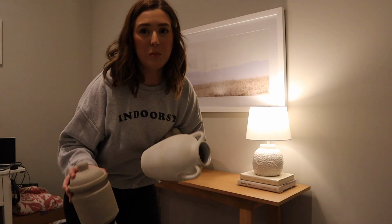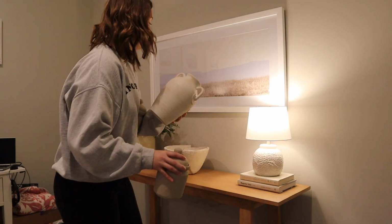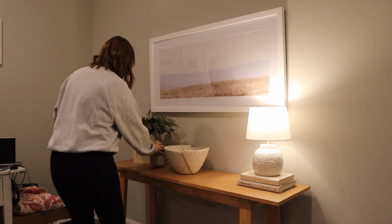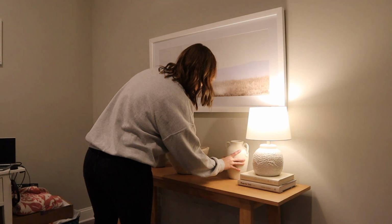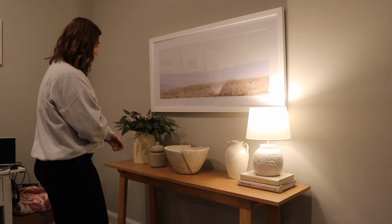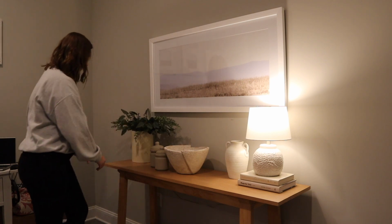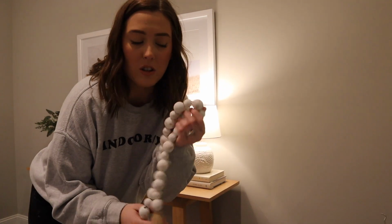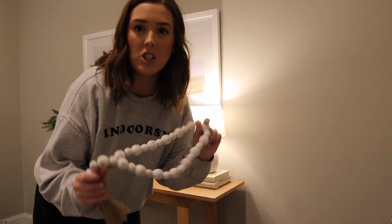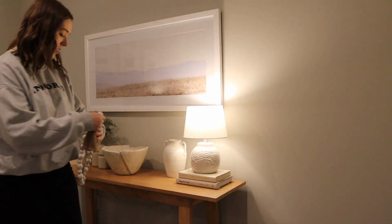Now for some filler pieces, I have these items I'm just going to put in between. Now I'm going to add these white beads and put them over here because I feel like it just needs to come over a little bit more.